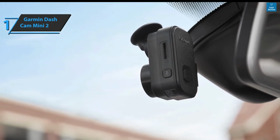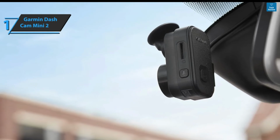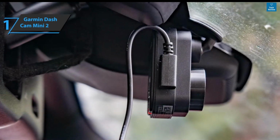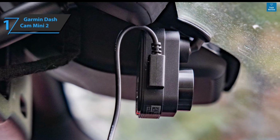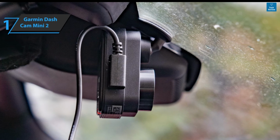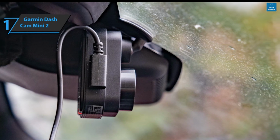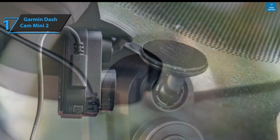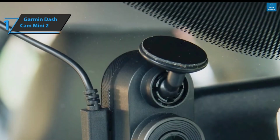Sticking to the design for now, the DashCam Mini 2 is extremely compact. The front side contains nothing more than a lens and a ball joint that connects to a short arm. Also, there are only 2 buttons on the DashCam Mini 2. The one on the side turns the audio recording on and off, while the button on the back keeps the latest part of the recording. The location of this button makes it easy to press quickly if you notice an incident later.